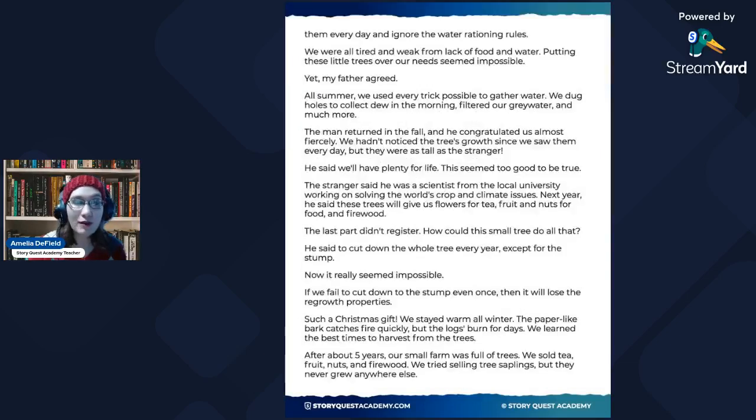We were told to water them every day and ignore the water rationing rules. We were all tired and weak from lack of food and water. Putting these little trees over our needs seemed impossible. Yet, my father agreed. All summer, we used every trick possible to gather water. We dug holes to collect dew in the morning, filtered our gray water, and much more.